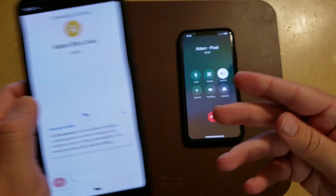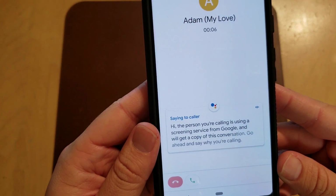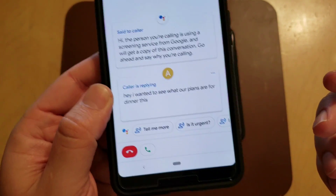Hi, the person you're calling is using a screening service from Google and will get a copy of this conversation. Go ahead and say why you're calling. Hey, I wanted to see what our plans are for dinner this evening.